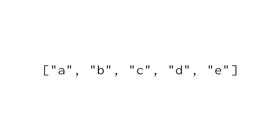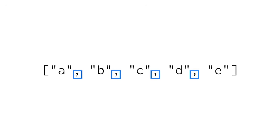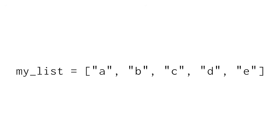In this case, the items in our list are the letters A through E. We separate them by commas and surround them with square brackets. We can also assign our list to a variable to make it easier to use later. Here, we've named our variable myList.